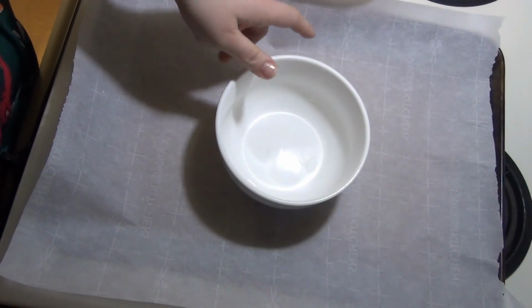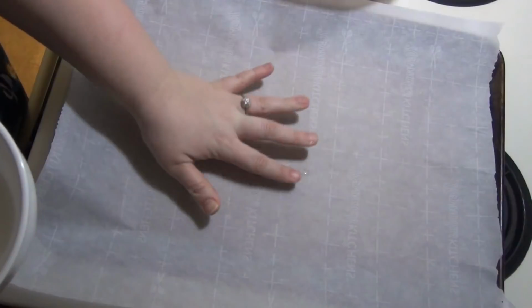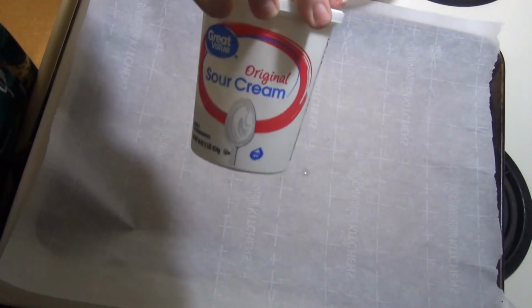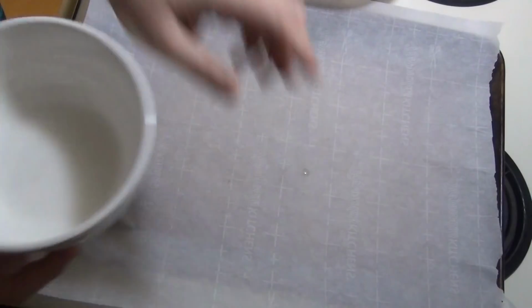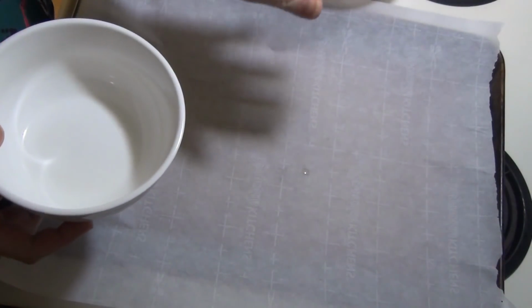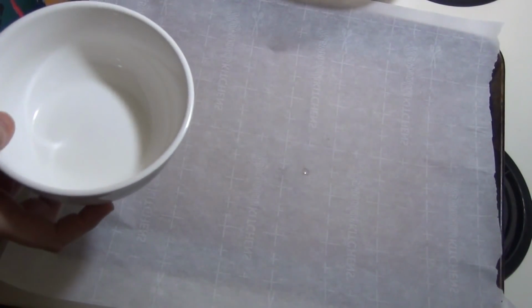So I mix all that together in here, get my pieces of tilapia laid out on my sheet pan, and I have parchment paper down so it doesn't stick. And then on top of the tilapia, I will spread a little bit of sour cream, and then we will put that mixture, the breadcrumb and cheese mixture, on top of the sour cream, press it in, and then bake it at 425 for 15 to 20 minutes until the tilapia is done.